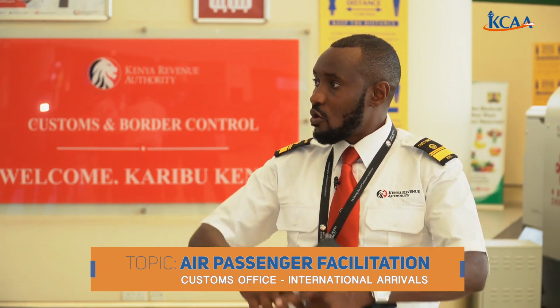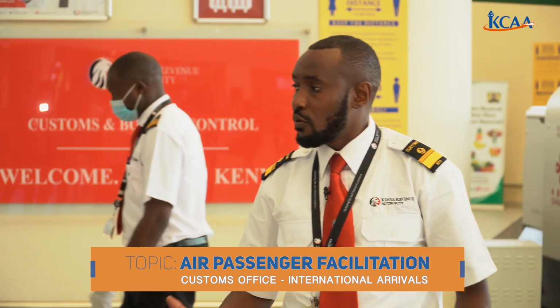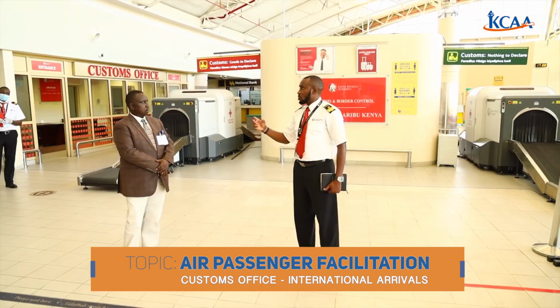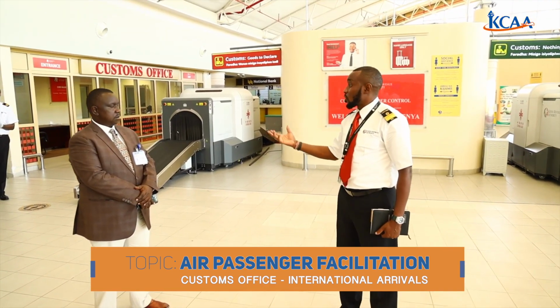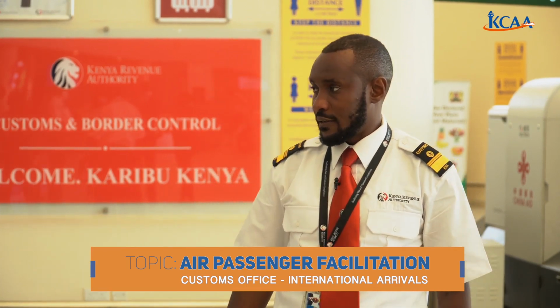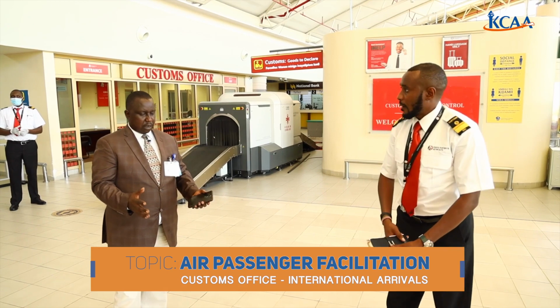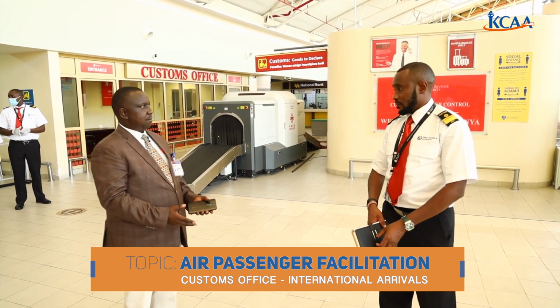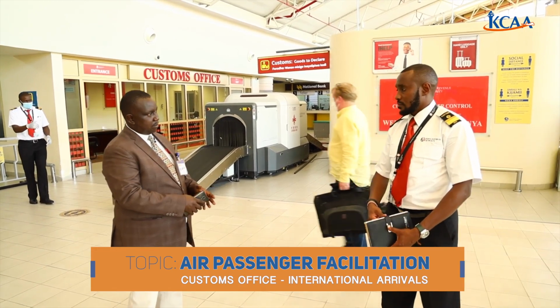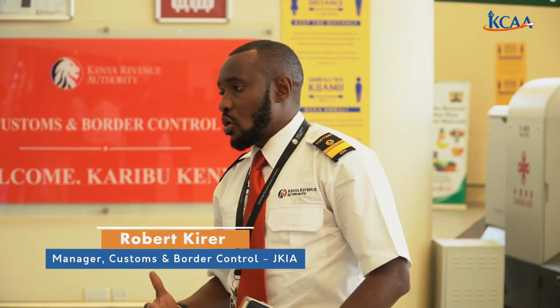So we have a whole multi-agency approach under the Border Management Committee, working under one umbrella, and whenever we have an item that we know will be handled well by another agency, we call them in as the most competent agency to handle that particular case. Yes. So in essence, you are saying customs is a link to many other agencies. So you facilitate many other agencies in screening everything that is coming into Kenya. We enforce the customs law and other various laws. Yes, that's what we are able to do.